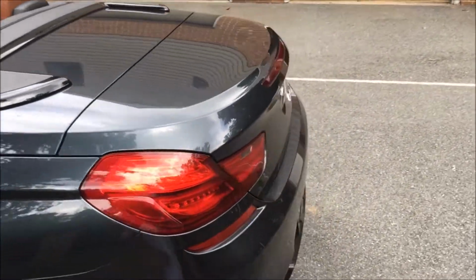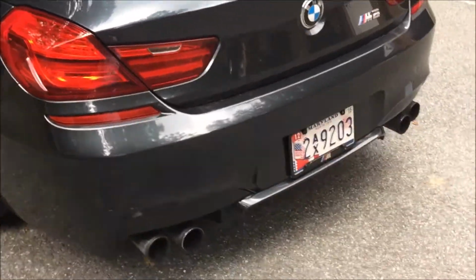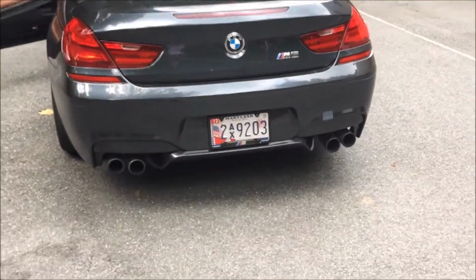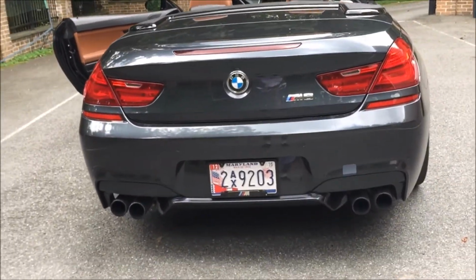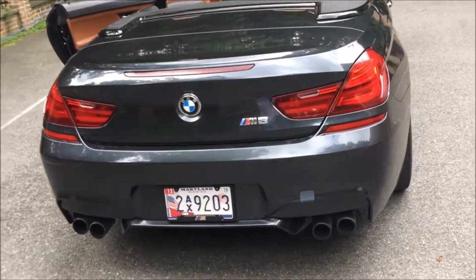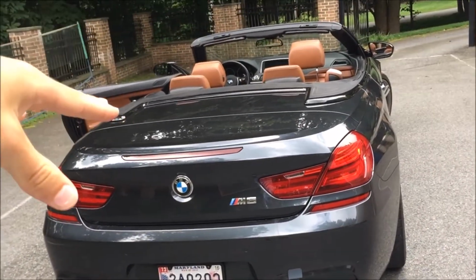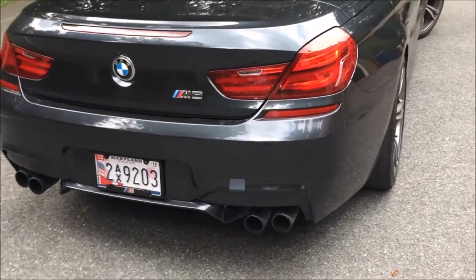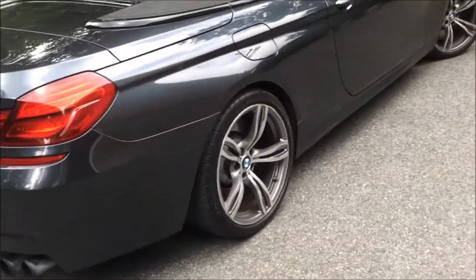So number 2 is just the downright looks of this car. I mean, this thing is gorgeous. You can't really find a bad angle, to be honest, from this car. The back, gorgeous. It does look a little bit worse with the soft roof, with the cloth roof, but it's not bad at all.